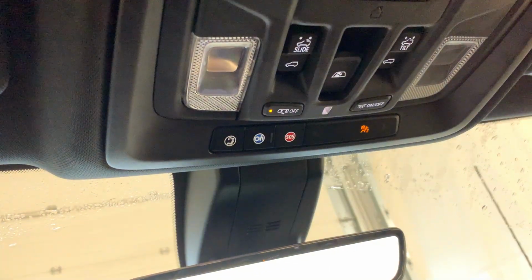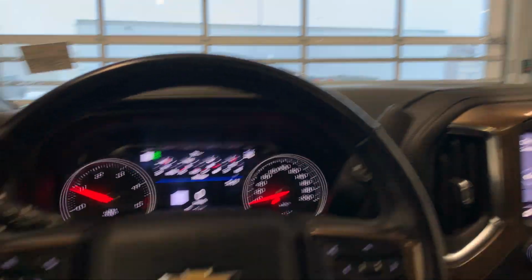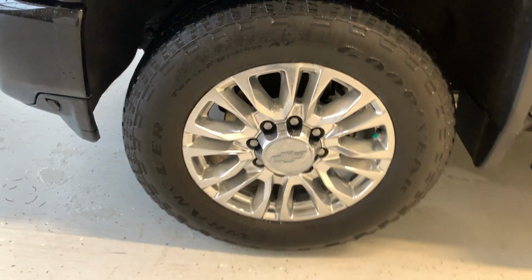Then we do have your OnStar controls, as well as your dome light controls, 3-car garage door opener. We also have a power sliding rear window, as you can see. And then lastly, we do have your sunroof controls included in that stack for the nice big sunroof above the front passengers. The truck is equipped with 20-inch factory alloy wheels wrapped in Goodyear Wrangler tires.